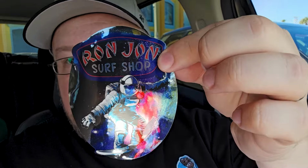We've been to the other ones before, but got our sticker that they always give you for free there. And then got a sticker for the laptop. I love this astronaut logo they did right there.